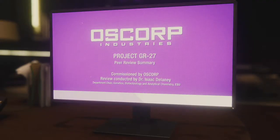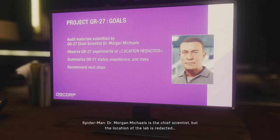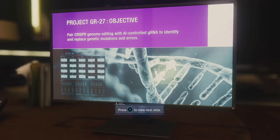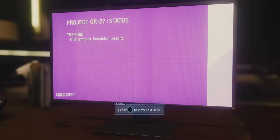GR-27. Okay. Dr. Morgan Michaels is the chief scientist, but the location of the lab is redacted. GR-27. AI-controlled CRISPR. If that actually works, it could cure any genetic disease. Cystic fibrosis, Huntington's? This is crazy. So sounds good for now, right? High efficacy, consistent results, efficiency, efficacy, yeah.